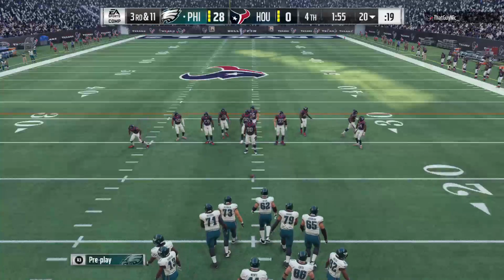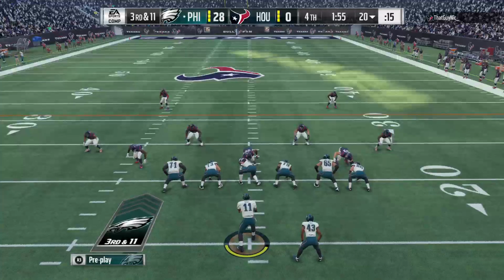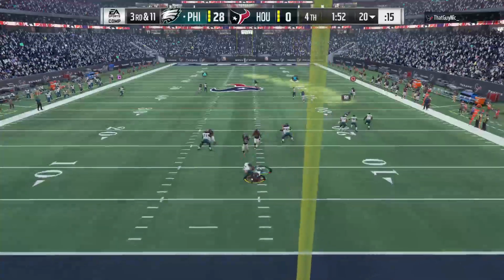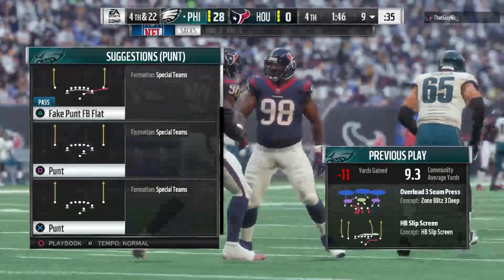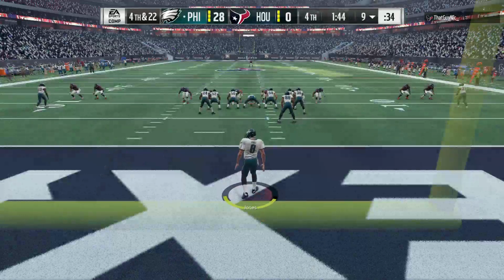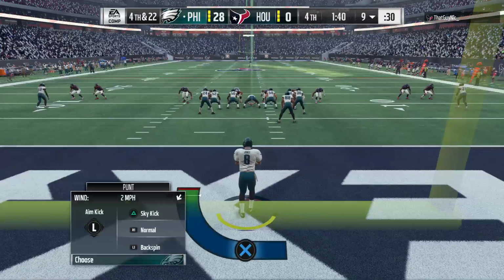Third and 11, and some extra depth to the secondary here. They're in the dime. To throw, it's Wentz. In trouble here, and down he goes. Back at the 8-yard line. Jadeveon Clowney able to get him down for a loss of 11 on the play. And it'll be 4th down. Here's Donnie Jones now as he's on to punt for Philadelphia.